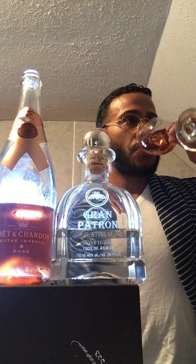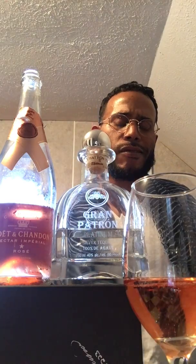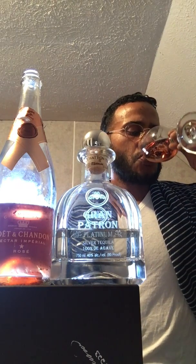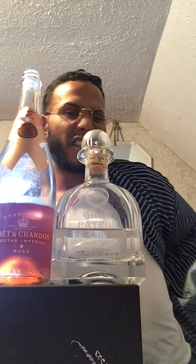On the palate, what do I get? Beautiful on the nose. Once again, I tell you, it's that fresh. You get that fresh mint, the nice vanilla, brown sugar in the background, and blackberries. Wild strawberries. Nice and dense on the palate, with a nice creaminess to it. Succulent. Smooth. Fresh.